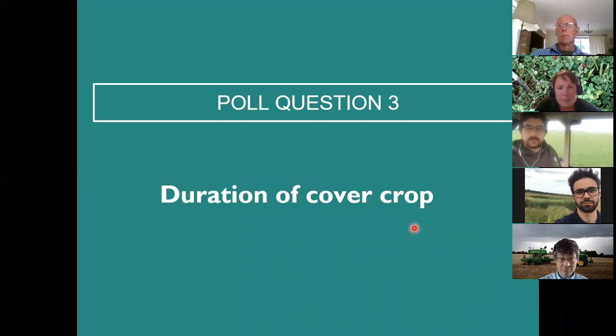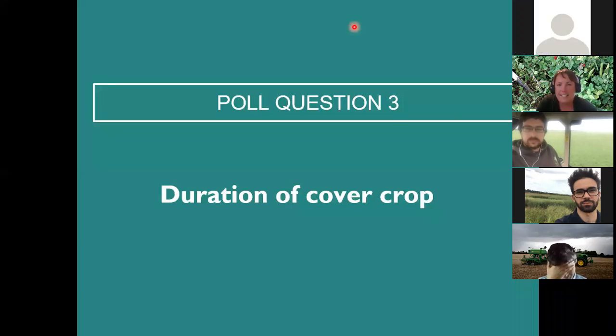And then the next poll is just looking at whether you would consider integrating leys. So if you've had these cover crops in the system, would you consider integrating either a grass clover ley or a simple grass ley into your systems, or, given the wet winter, did you actually consider a fallow, or are you not prepared to do this at all?